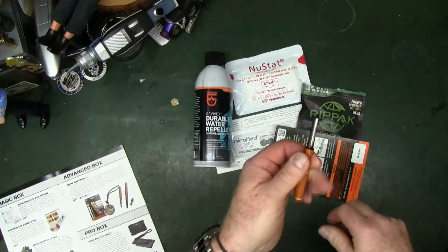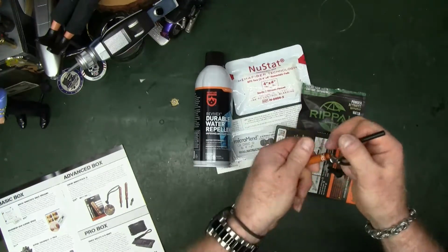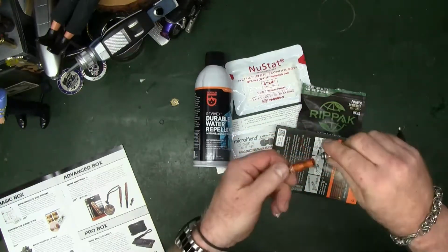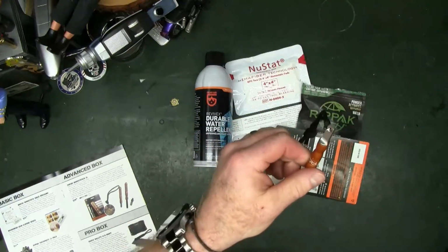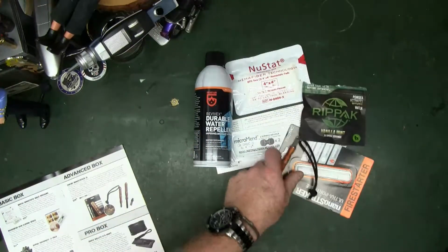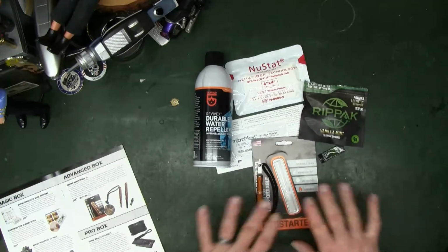Once you use it up, I thought that was pretty cool. And then when you're all done, put it all back together and you are good to go. And that would be the advanced box.